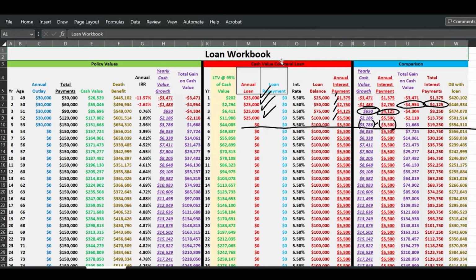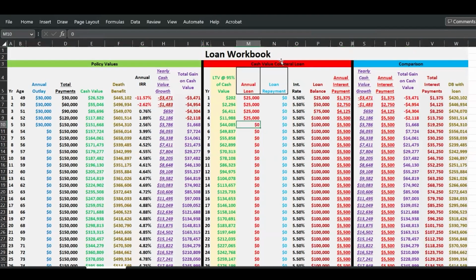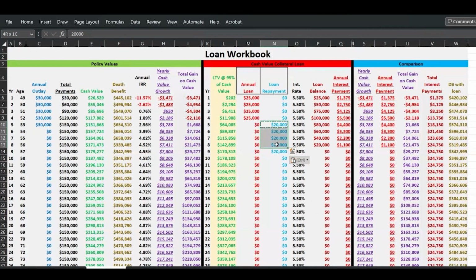Now, year 6, you're no longer funding the policy at $30K per year, so you can begin to attack the loan. Now you're paying loan interest, so let's assume that he attacks it at $20K per year. He's got a lot of expenses, maybe kids are in school, so he funds it at 20, repays the loan at 20. When the loan is paid back, there's your available line of credit increasing.